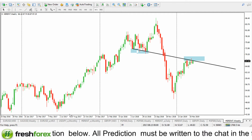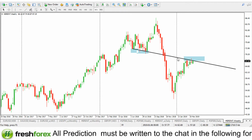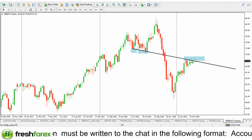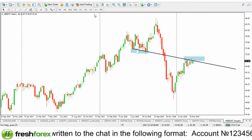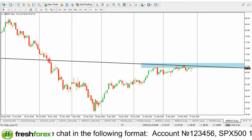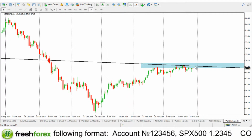For me, I'm still looking for a sell as long as the price does not clearly ascend above this trend line. If you see any sell signal now, then this should be the correct place to sell from. But because the daily chart is giving us a buy signal, expect price to move higher and attempt going beyond this line before you pick that sell.